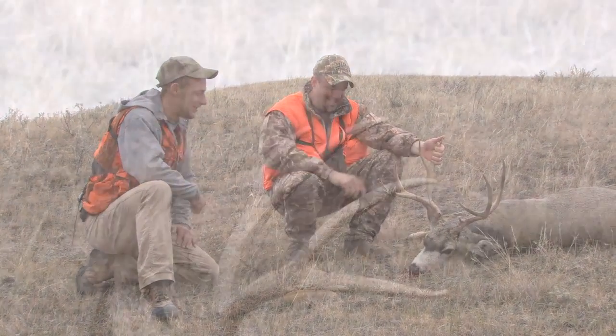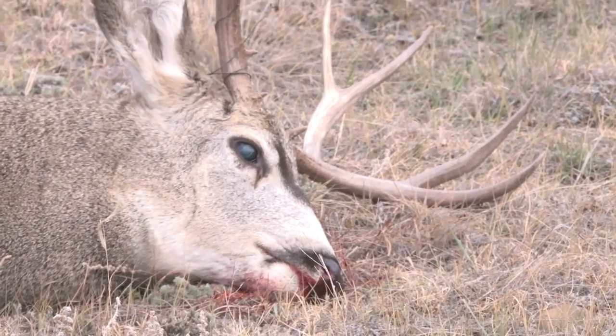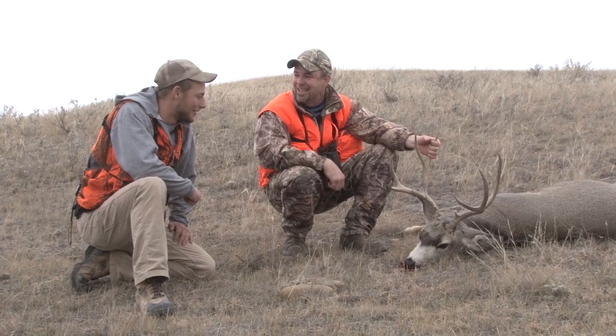Nice shooting. Awesome. Now, I know you said you don't drag deer, but I think we probably can on this one. Yeah, it's downhill. It's all downhill from here.